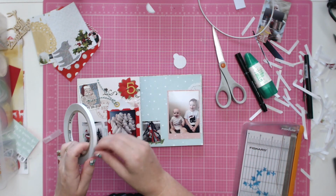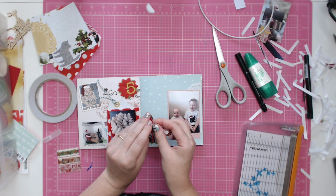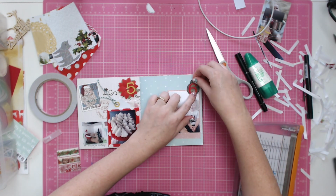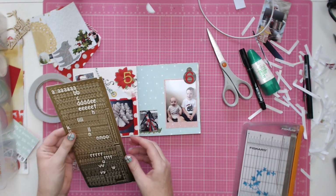And I can't remember what that elf was doing. Oh, that's right. He was hanging out in my craft room. He had tucked himself into the tripod on my camera. And that was number 6.